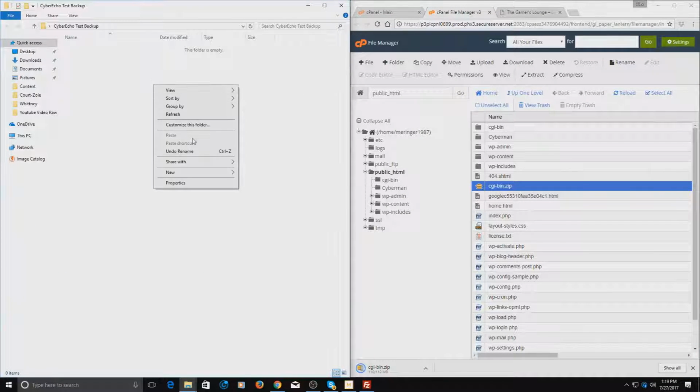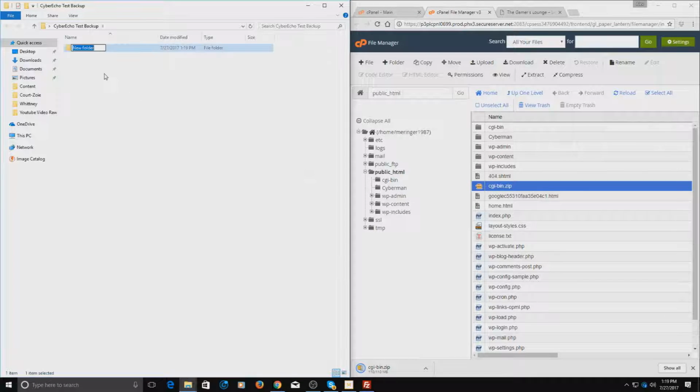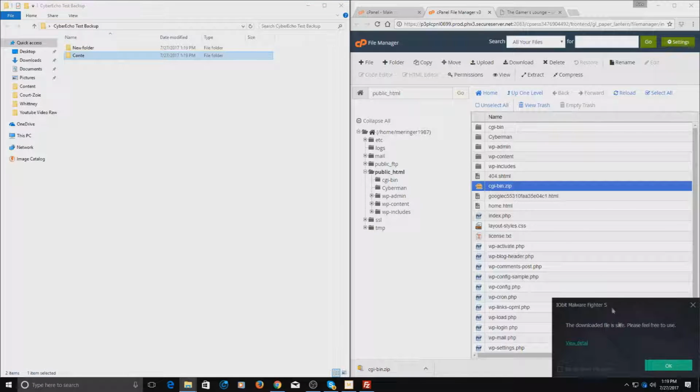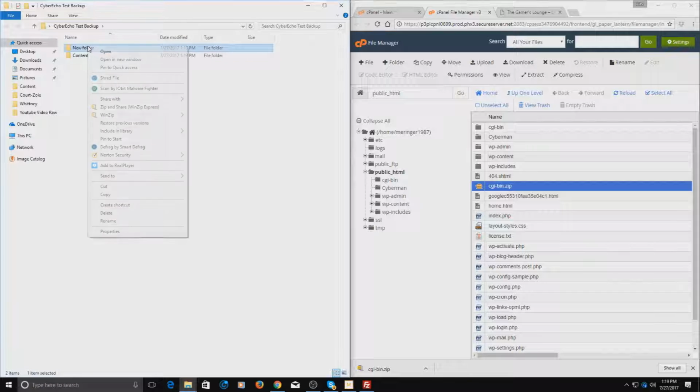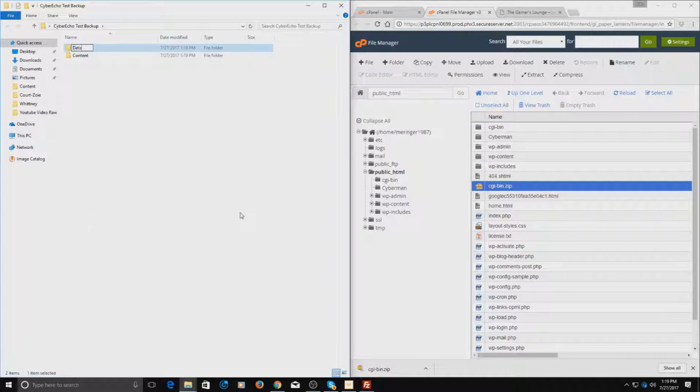Now, I'm going to make 2 folders here, and let me explain why in a moment. This one is going to be called Content. Let's rename it Content. Let's rename this one Database. I will go into why you want to have 2 separate folders in a moment.